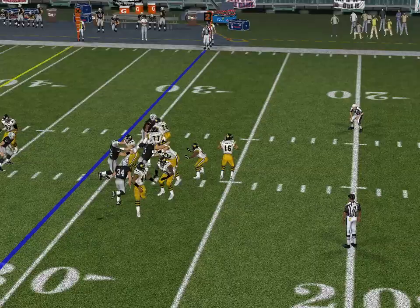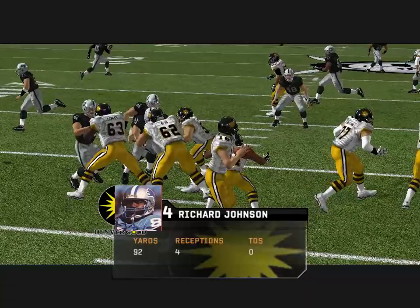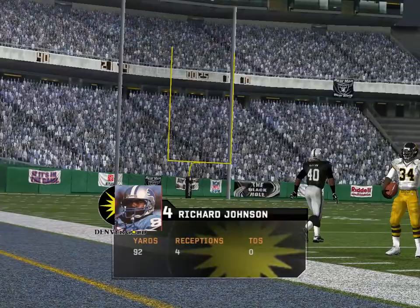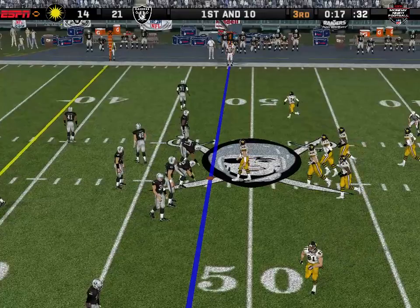With the pass behind him, but number 40 comes up to make the play at the 48-yard line. Can't draw it up any better than that. Textbook first down. First and 10, ball on the 48-yard line.